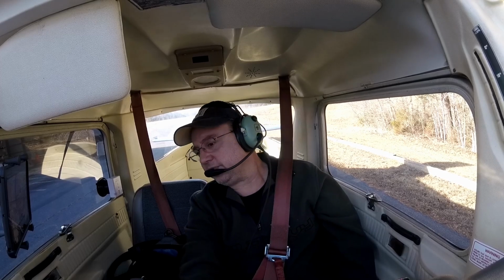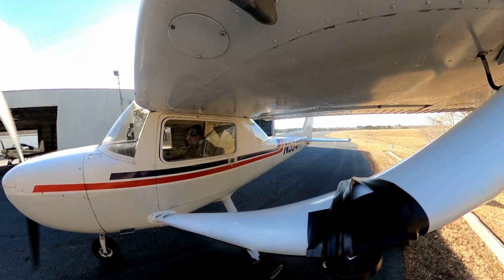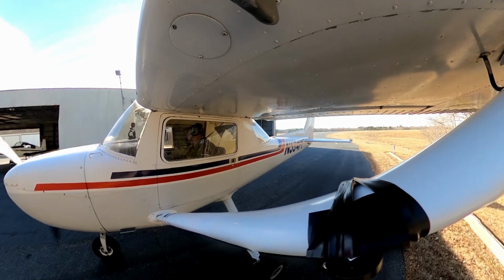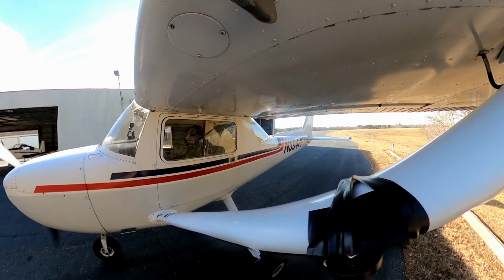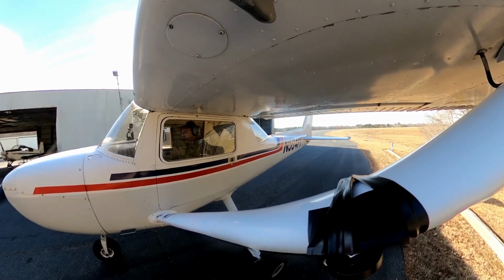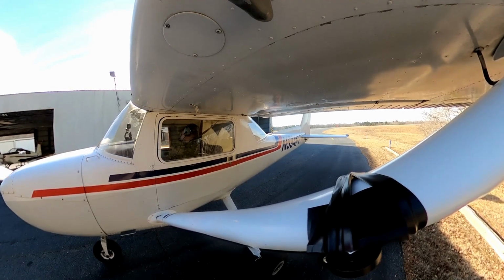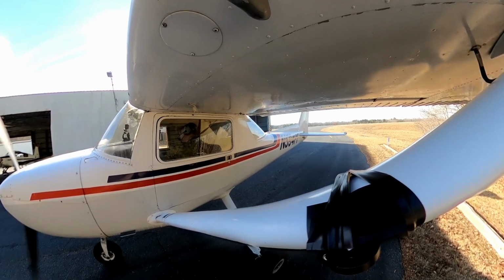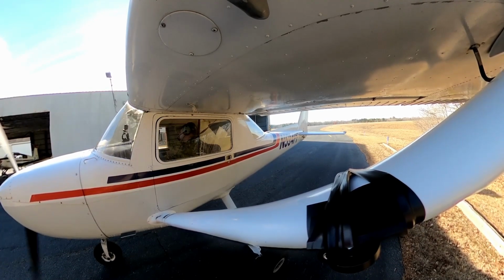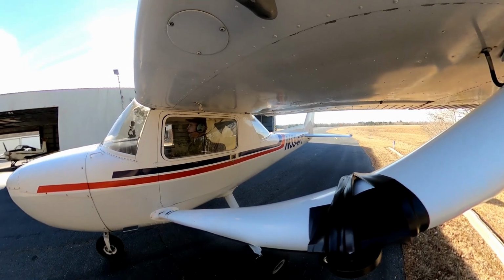So we'll run her up to 1700 RPM. We are still very lean. That's why it's not running right. Riching it all the way up. There's 17 set, and here's the first mag, with only maybe 25 RPM drop back to both. And we'll check the other mags. And this is where we get our stumble. We're losing almost 200 RPM. So that is definitely a no-go.